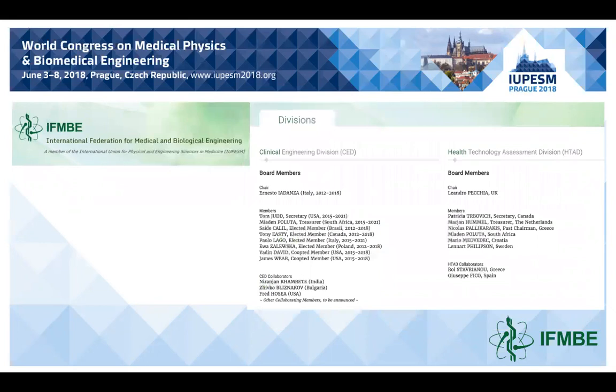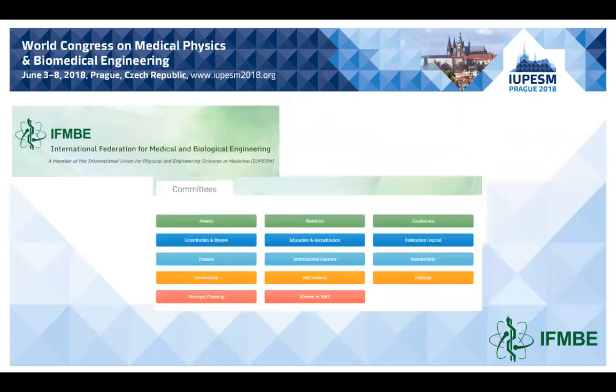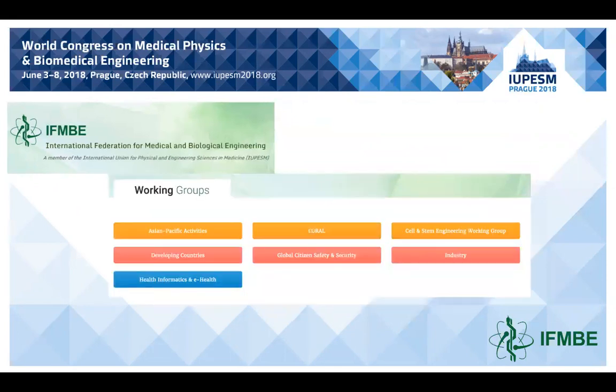We have two divisions, many committees and many working groups. And by the way, that is something that is changing day by day. At this conference, a new working group has been proposed and approved, a working group on African affairs. That means this is a very dynamic structure that tries to follow this very dynamic field that we are involved in. So what is a clinical engineer?